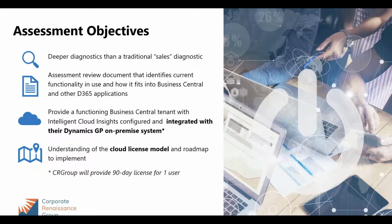Our objectives of the assessment program are this. First off, we'll provide you with a deeper diagnostic of what it'll take to get you and your environment to Business Central. We will provide you with an assessment review document which identifies what you use today and how those functions can be accommodated by Business Central. We also include any future state items and how we can achieve those with Business Central or other Dynamics 365 applications. We then set you up with a functioning trial tenant of Business Central using your data so that you have the opportunity to test drive the product like a try before you buy scenario. And finally, we provide you with information on how the cloud licensing model works and an estimated roadmap for implementation.